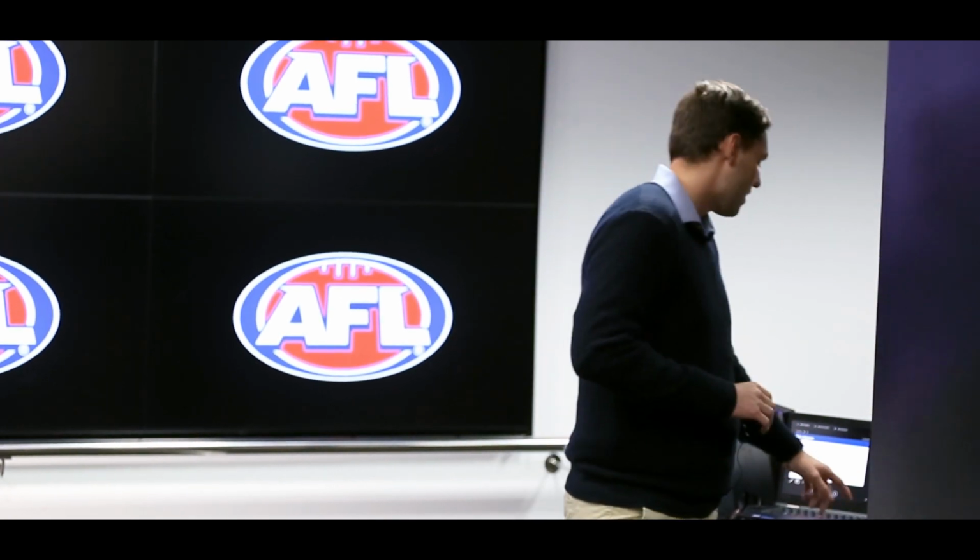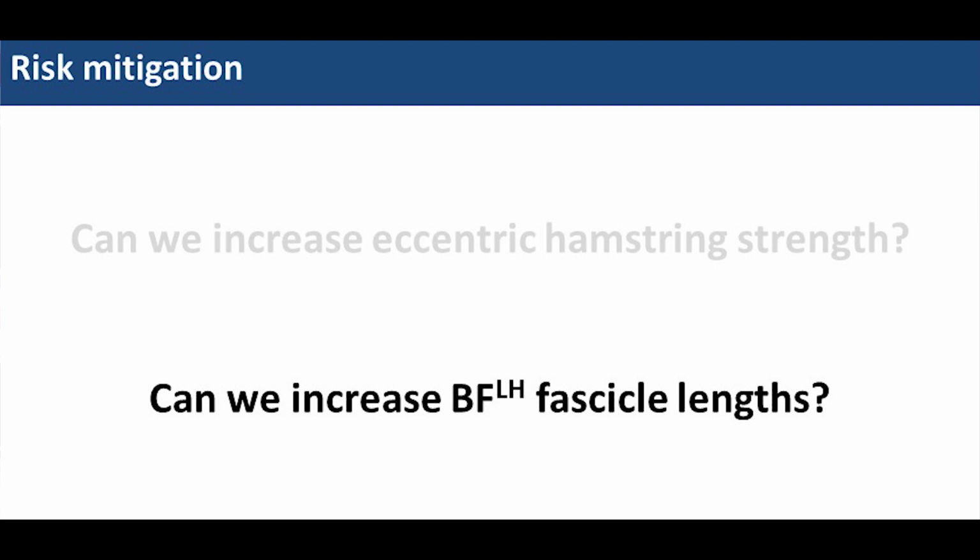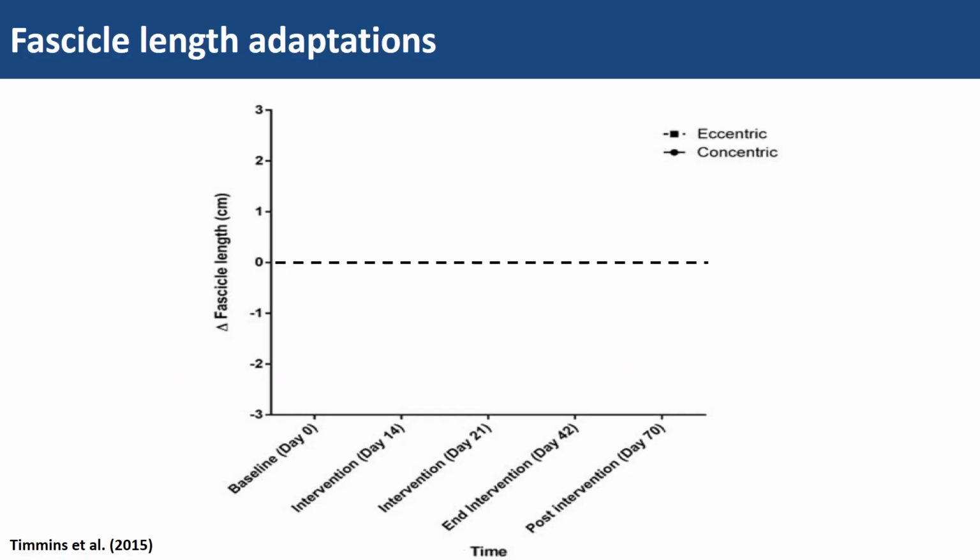But in order to answer this question, we conducted a very big training intervention study in which we had two groups that completed 6 weeks of isokinetic dynamometry training. And we had an eccentric training group, so they did eccentric leg curls only. And we had a concentric training group, which did concentric leg curls only. You can have a look here.